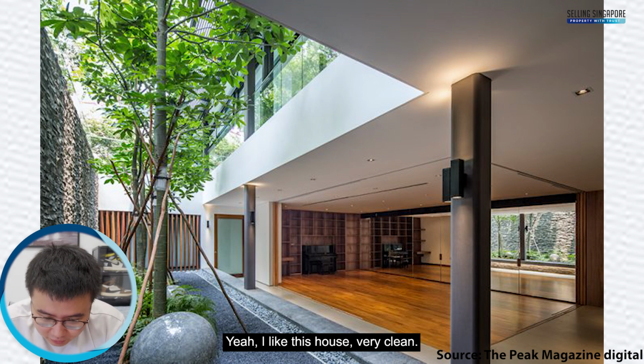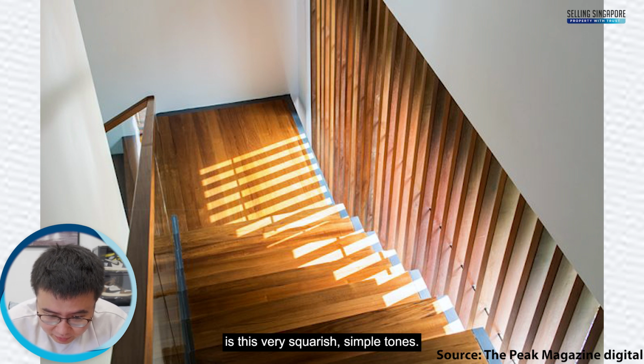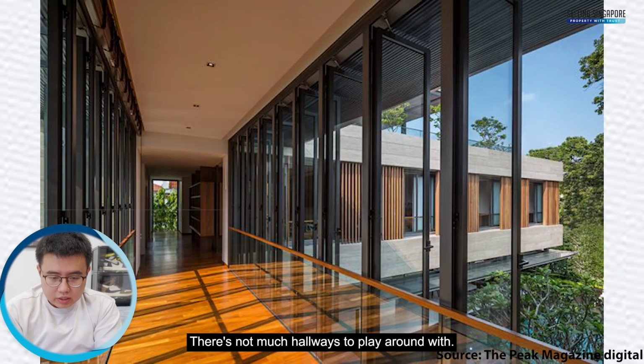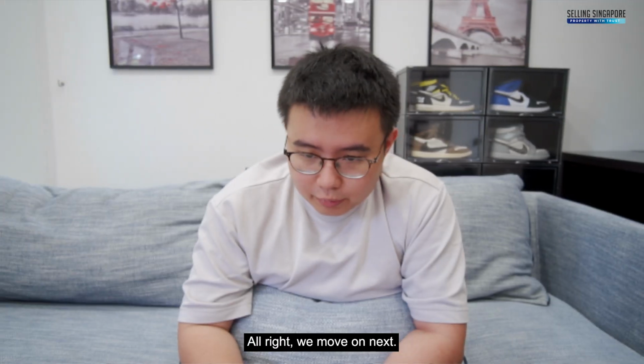Yeah, I like this house. Very clean. I think what resonates with me personally is these very squarish, simple tones. You don't have lots of clutter, lots of odd angles, a lot of hallways. There's not much hallway to play around with. It's all very wide and spacious. Alright, we move on next.